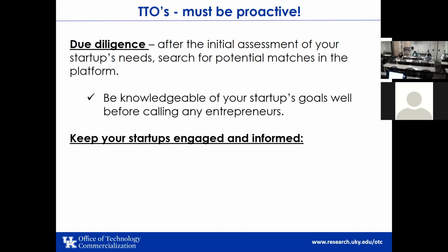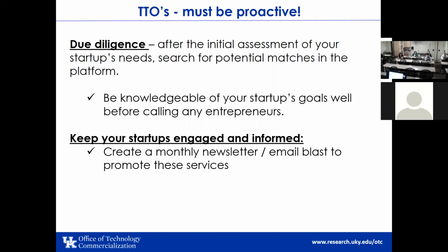And also just staying engaged with your startups. Maybe they don't have needs at the time, or maybe they're still trying to flesh out where they are. Something that might be nice to do is creating a monthly newsletter or an email blast to promote the services XOR offers. And sometimes hosting an info session or a lunch and learn. So a webinar like the one today would be very informative.